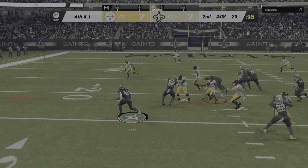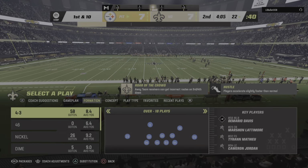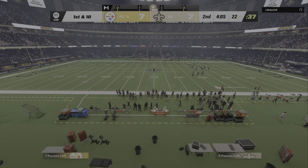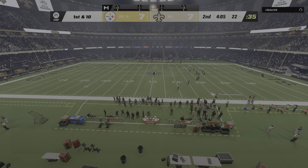Here we go with Kamara. Alvin Kamara unable to push past that yellow line. And this Steeler defense able to come up with a... Result of the play is a turnover on down.